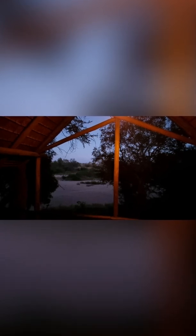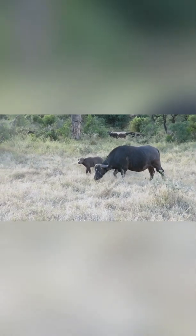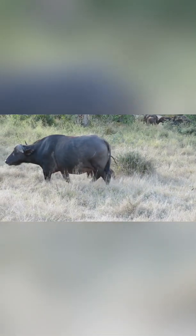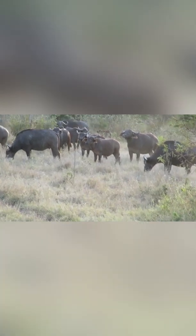So half an hour after your wake-up call is generally the time you leave. So in that half an hour, you've just got enough time to freshen up and meet up in the main area, where they'll have coffee, tea, and rusks and biscuits waiting for you. And then once you've completed that, you'll go out on your morning drive.